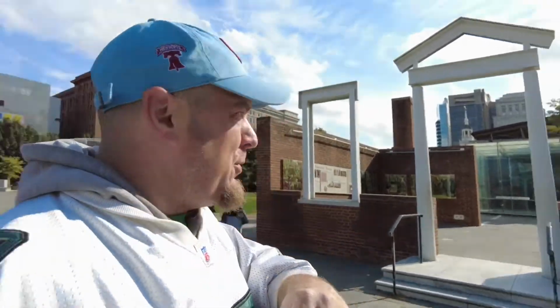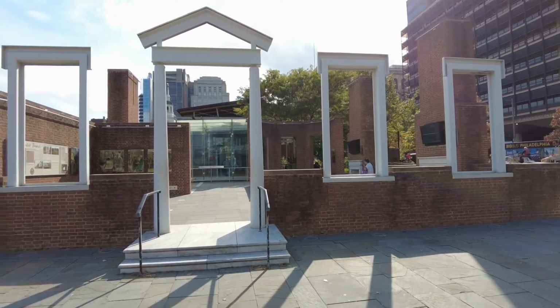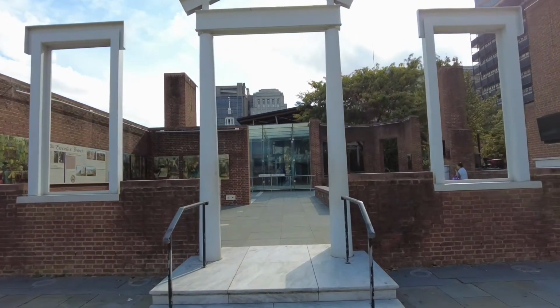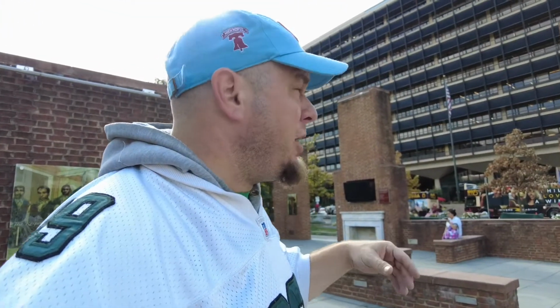Unfortunately, one of the sad things about Philadelphia is we didn't really preserve all of our history. For example, what looks like the front of a house is where George Washington and John Adams lived when they were presidents of the United States. You would be able to go up and knock on the door, though I'm not sure if George would answer the door himself. He had a lot of slaves living here with him.